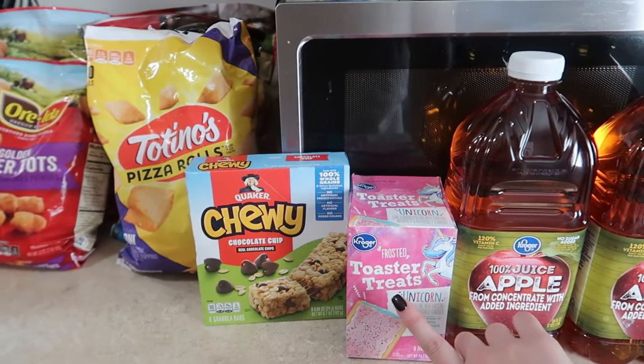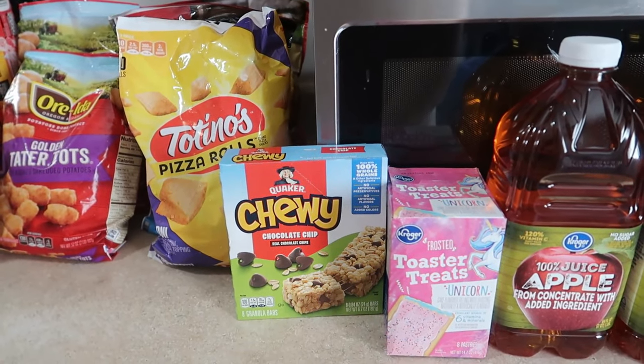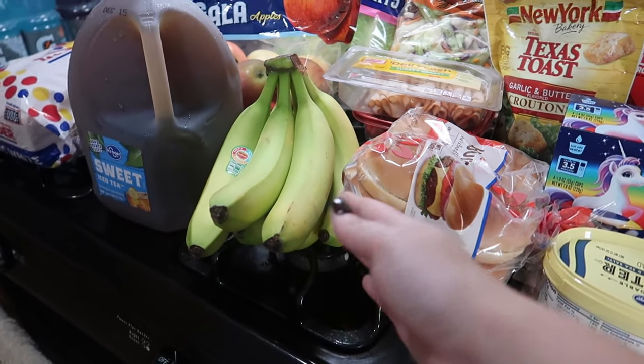And then for breakfast, I just got these unicorn toaster treats. And we also have some chewy bars. They can eat these for breakfast or for snacks and pair it with a banana, which I'll go ahead and jump over here. We did get some bananas to go with breakfast or lunches.